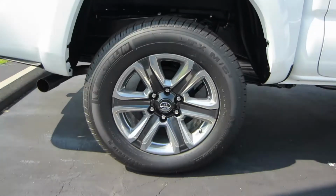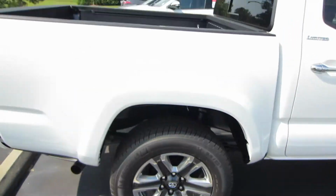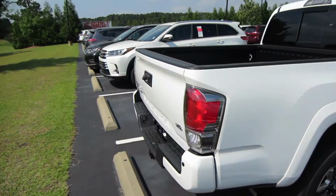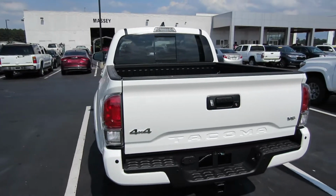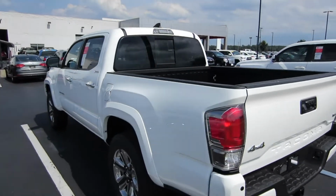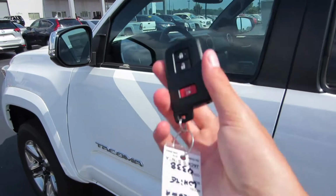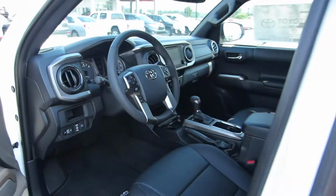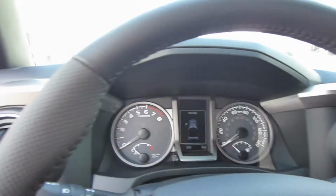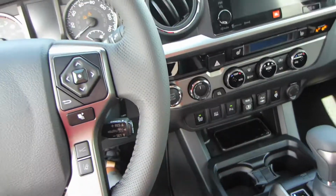Coming down here to our wheels, we're adding on 18-inch alloys exclusive on your Limited trim level on Michelin tires. Then coming around back, clear lens tail lights that are also part of the Limited package, rear backup camera as well as sensors. And then we do have smart key access, so just go ahead and keep the key fob on you, hand behind the door handle to unlock. And this one does have 6 miles on it, so just go ahead and put your foot on the brake, press your button to start.